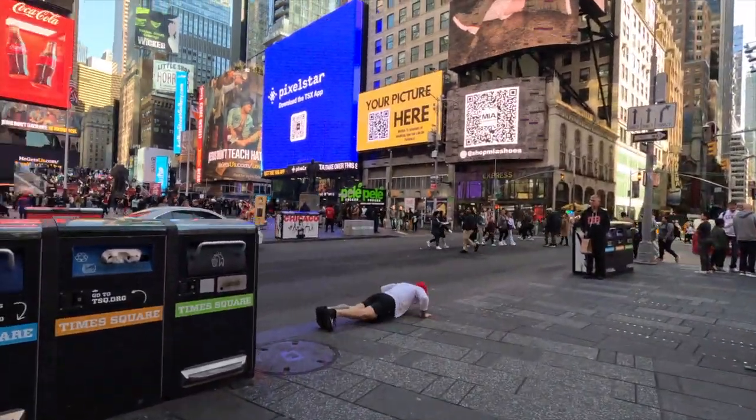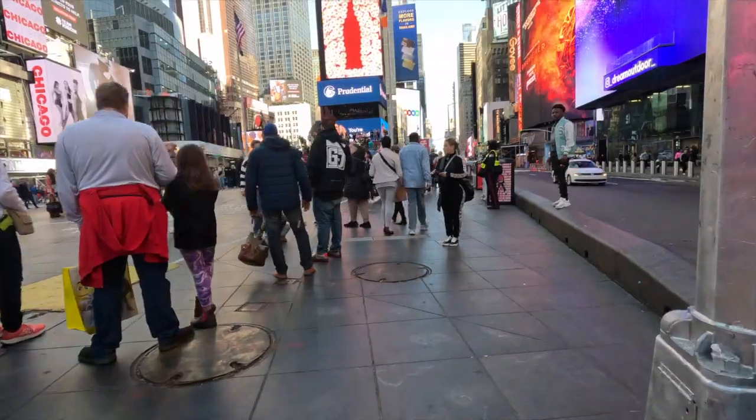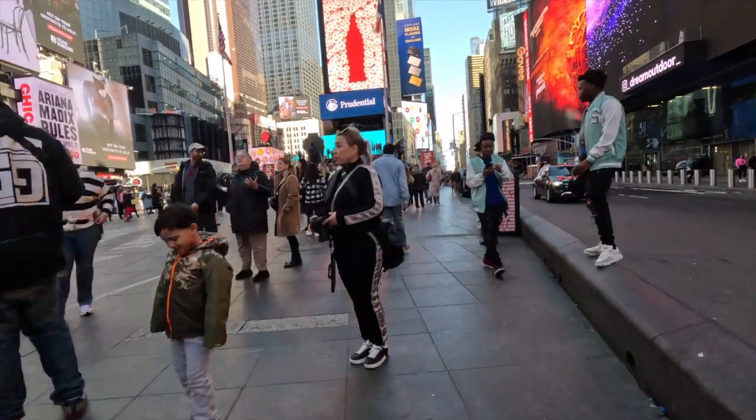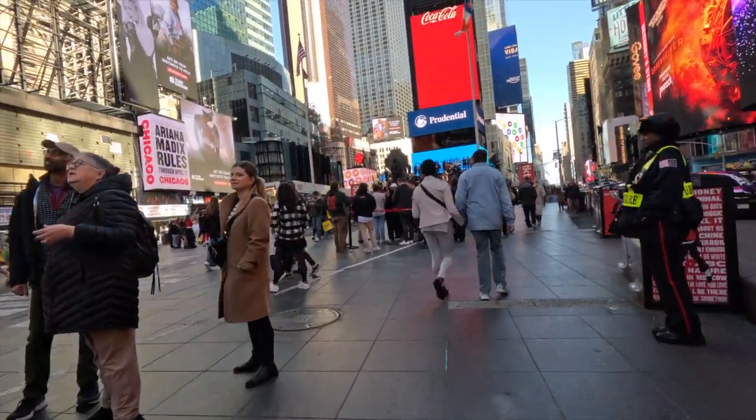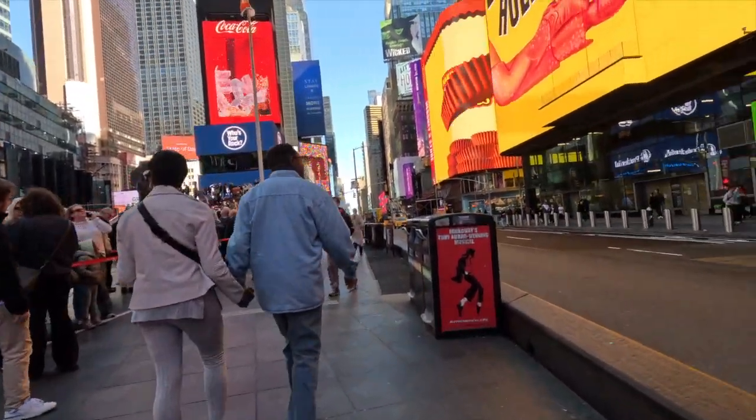So you can do that anywhere, but you have to do it in one of the most crowded places, right? I mean, to say that Times Square is a massive humanity is an understatement. This area is full of all sorts of tourists. I don't think many local New Yorkers actually spend any time down here.